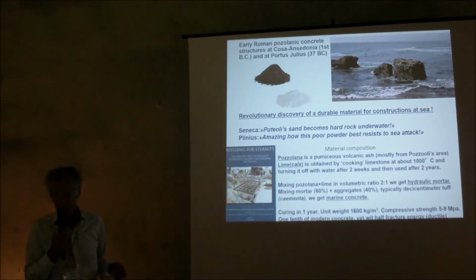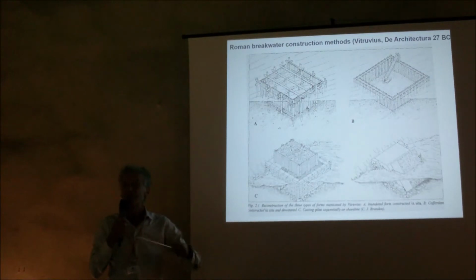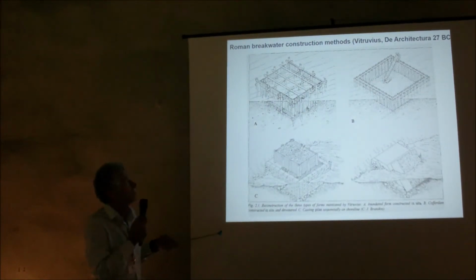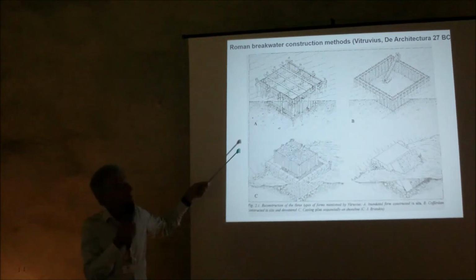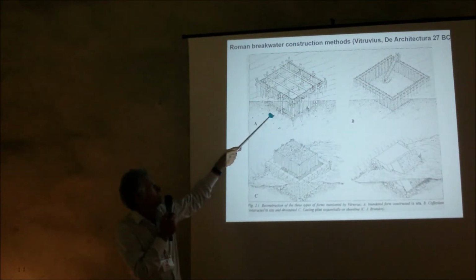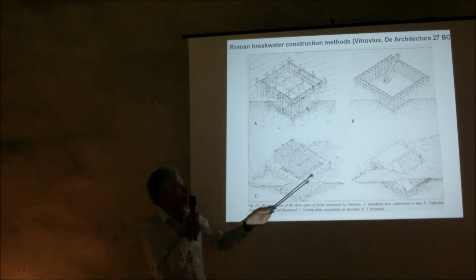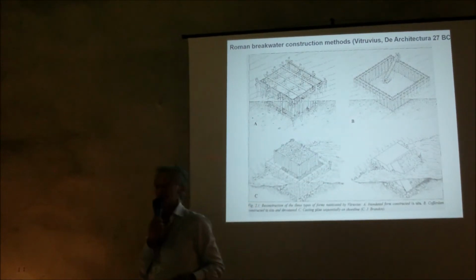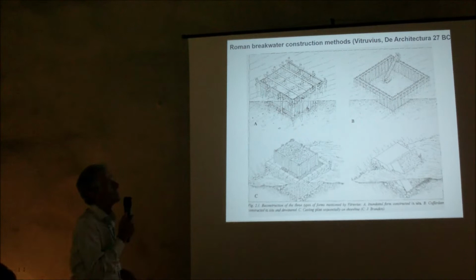Okay, and of course this enabled the Romans to build any kind of structure, total flexibility, because concrete is cast in any shape. So they were free to build any structure at sea, and also in different conditions. Vitruvius made the first handbook of coastal harbor engineering, and he mentioned that in shallow water they just put some forms, wooden forms, to cast inside. When they had no marine concrete available, they used a double wall cofferdam to cast the concrete, and they emptied it with pumps to make it dry.